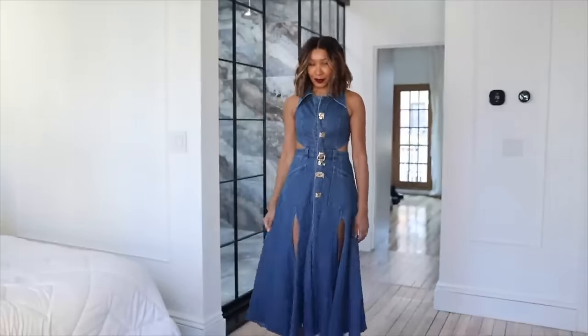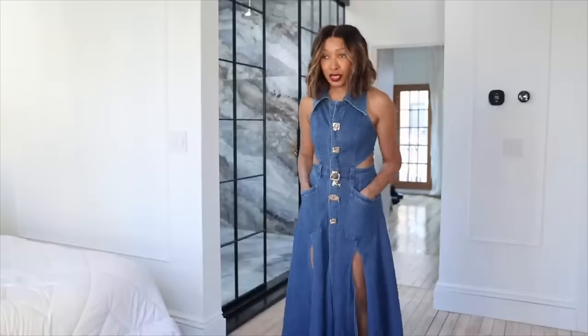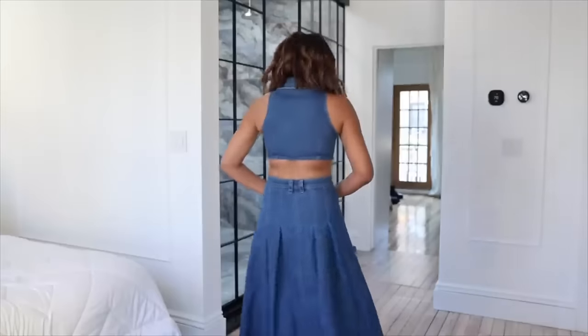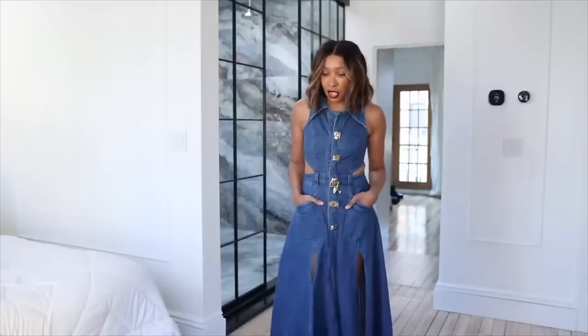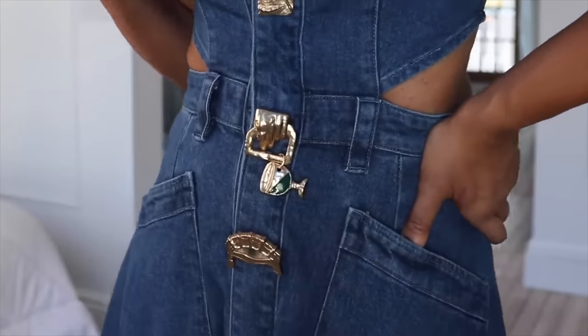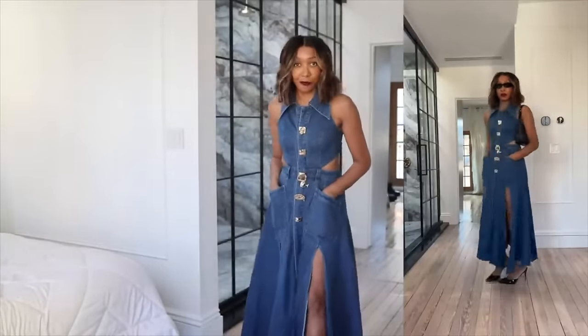I don't even want to stand back. Oh my gosh, and it has pockets. This is gorgeous. Do you know what? This in the height of a nice warm spring, and look at the back. Never seen a denim dress like this before. I love it, just with a pair of flats. It looks like built-in brooches or statement earrings just attached. Showstopper. I love this dress.